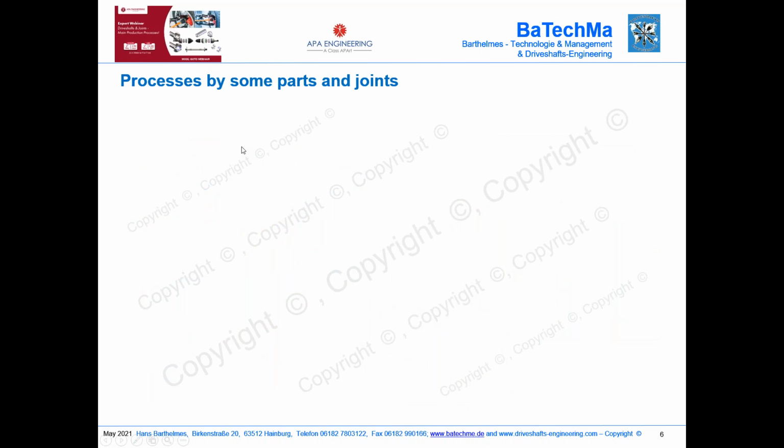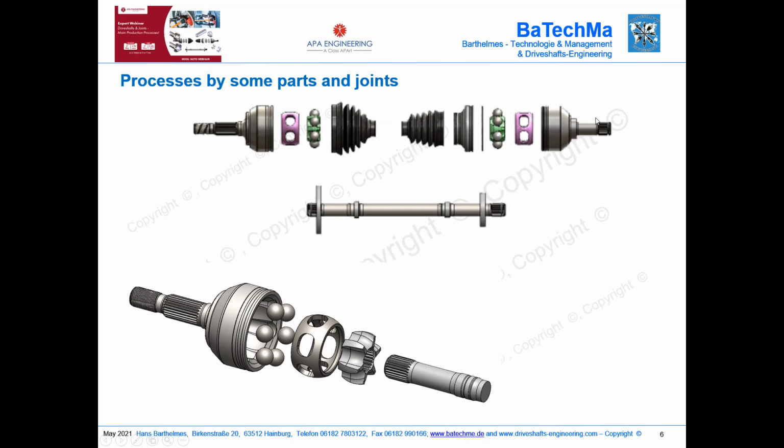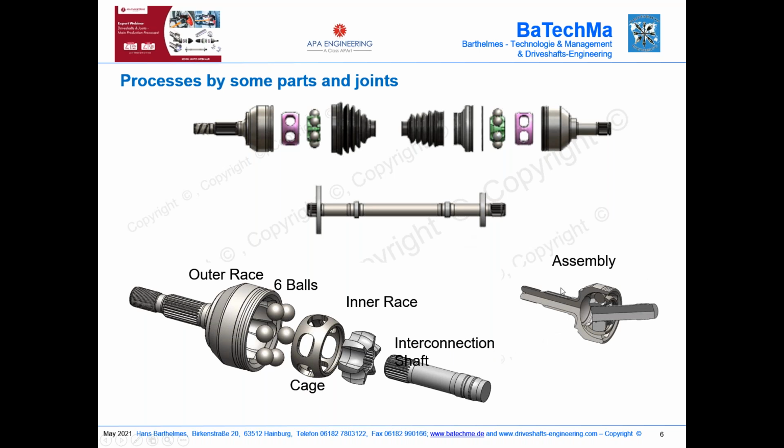But now let's talk about the third session, about some parts and joints and the different production, but we have only time to discuss the main production. We have seen the total drive shaft with outer race, with cage, with inner race, with 6 balls, and with interconnecting shafts. And I would like to show you something about production of outer race, of cage, of inner race, and interconnecting shafts. And in the end, a little bit about assembly.